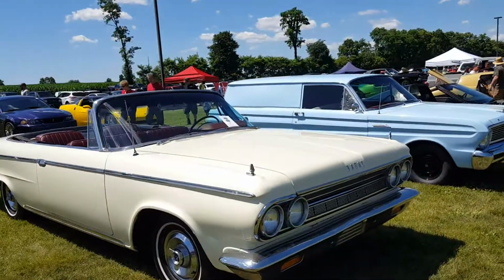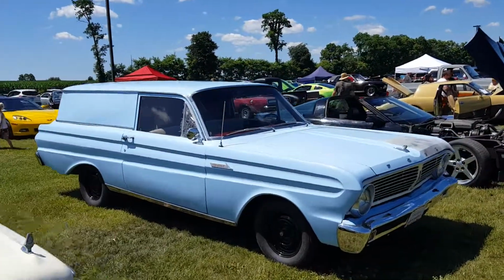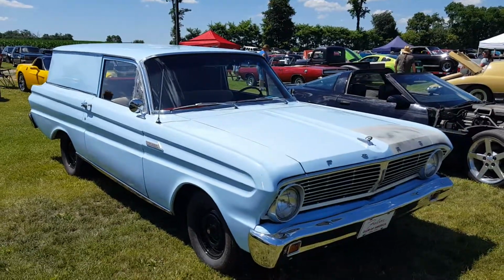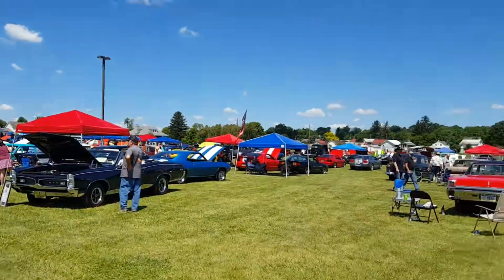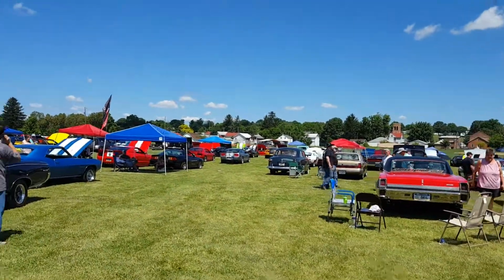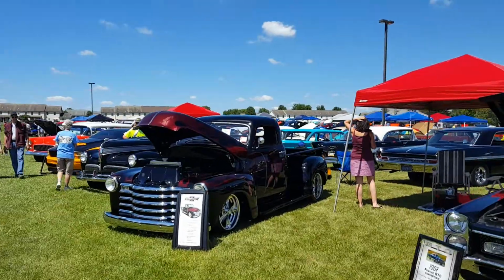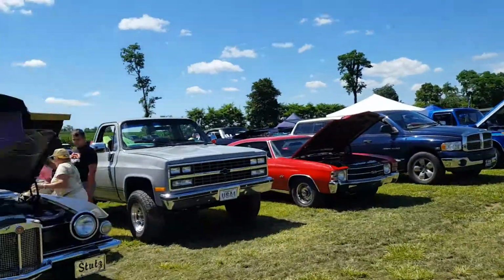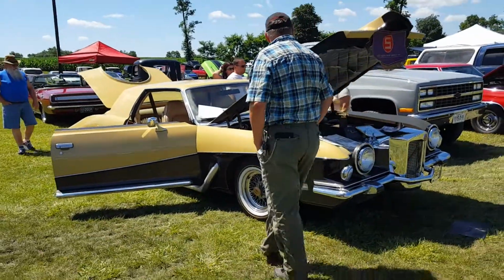Corvettes. Convertibles. Geez, Falcon wagons. Sedan delivery or whatever. GTOs, Camaros. 51 Chevy truck, lowered slam. And the Stutz. Not to be confused with the Stutz Bearcat.